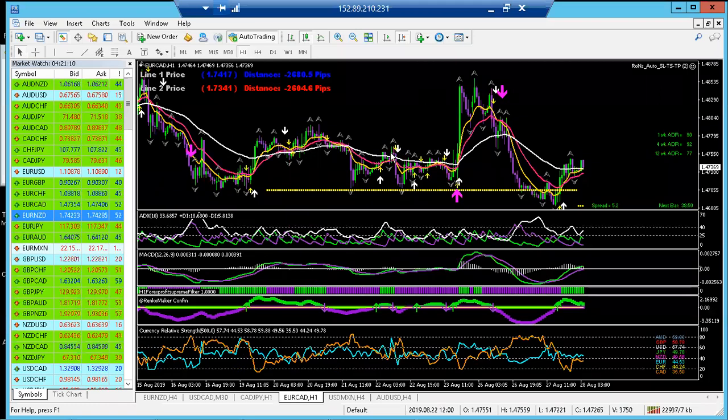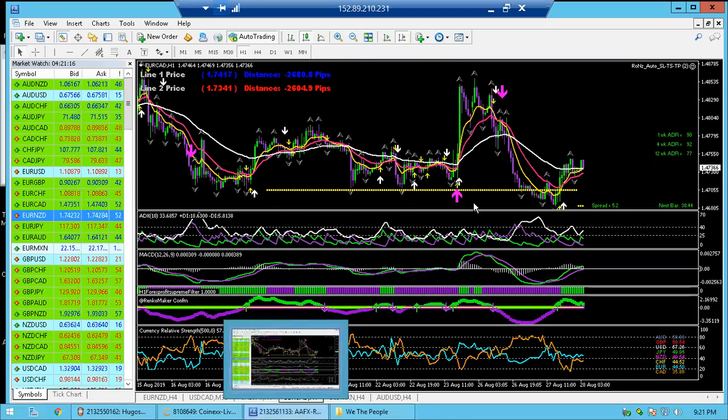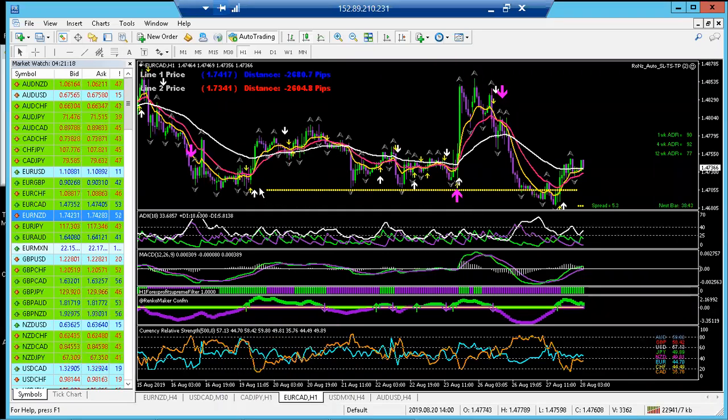But okay, this setup with very minimal arrows. I had the little arrow and the yellow arrow. I had no big arrow on this. Granted, this is a little bit different because I was playing with some stuff prior to the call. All I was doing was using those exact daily dots with the star and waiting for the 8 and 18 crossover on the 4-hour or the 1 hour.